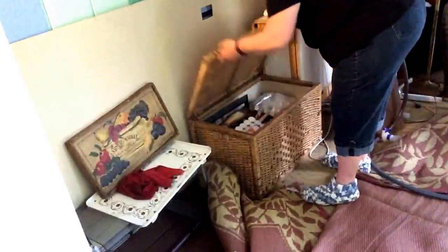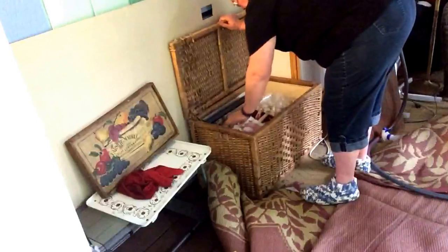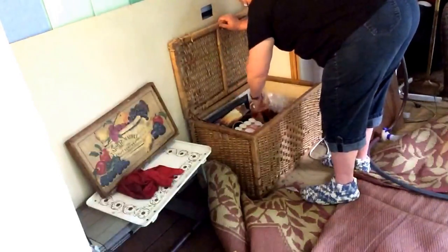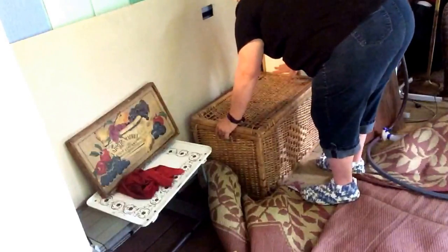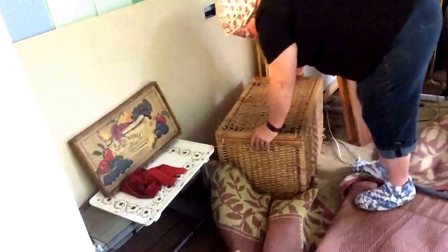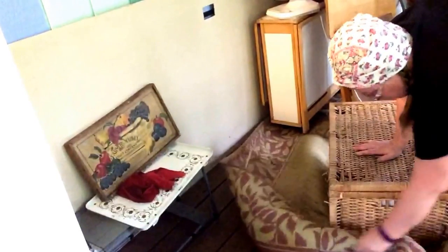Whew. Which one? This one, okay, full of candles. All kinds of candles. So, this one's heavier. Oh boy, is it heavy. I'm going to try and walk it. What I got to do is get this rug out from under it.